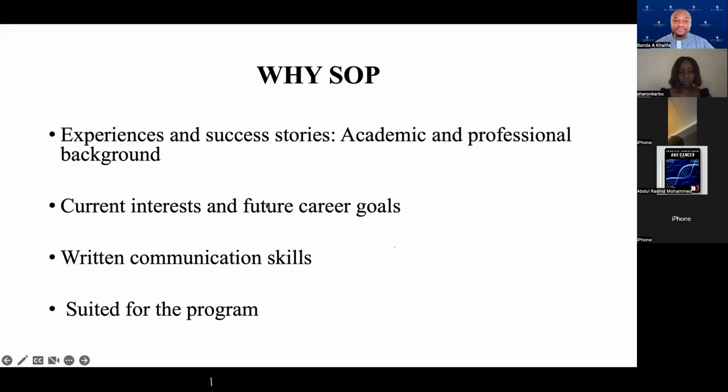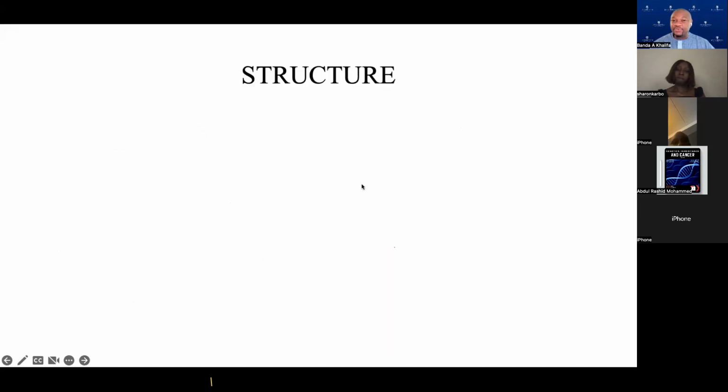So why do schools demand you to write a statement of purpose? A statement of purpose is an opportunity for you to share your experiences and your success stories. Also share with the academic board or the review board your academic and professional background. Share your current interests and future career goals. And then it's also a way to test your written communication skills, because graduate school is heavy on writing, okay? So they want to test your written communication skills. And then they will also want to know whether you're suited for that particular program that you're applying to, okay? So these are basically the reasons why you are asked to write an SOP.